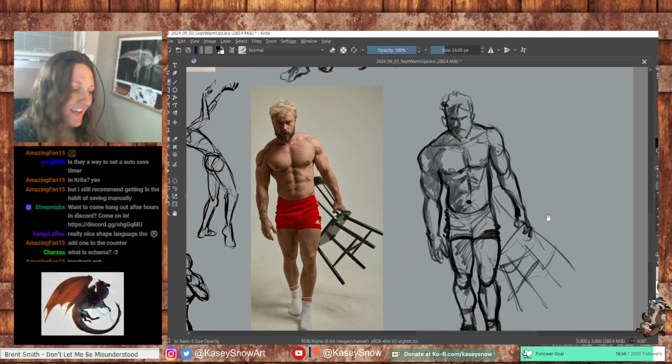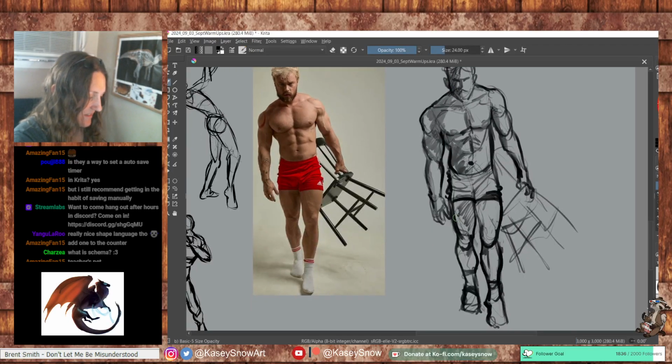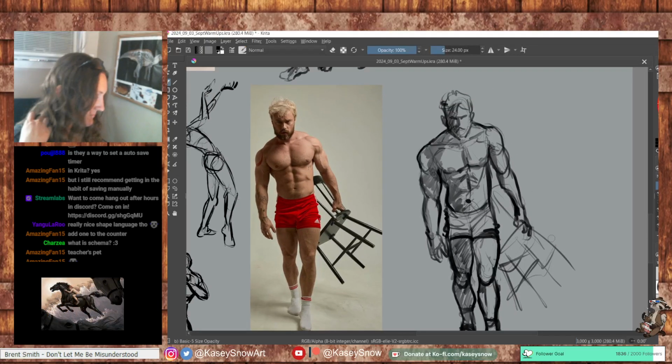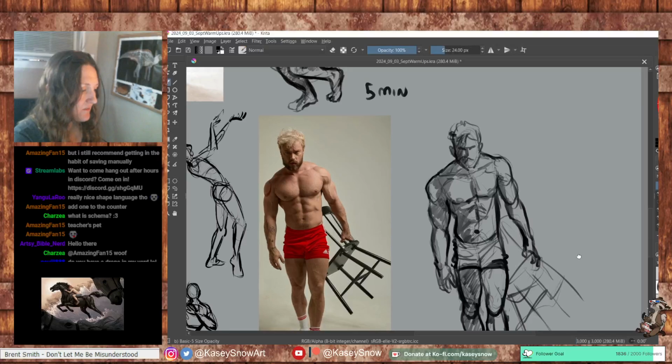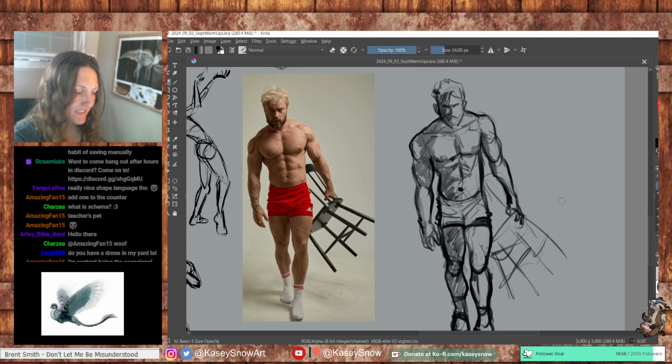Artsy Bible Nerd, hey, how's it going? Good to have you. We are doing some warm-up studies today. We just wrapped up. I'm trying to just imply the shadow here a little better. Just wrapped up the studies for today, and I'm gonna get into the show and tell portion here in a second. Yeah, it's nice to meet you as well. Hope your day's going good.